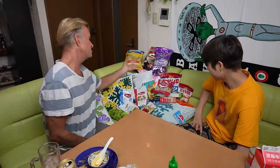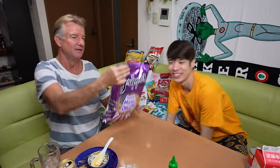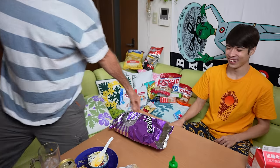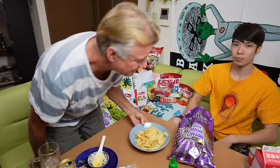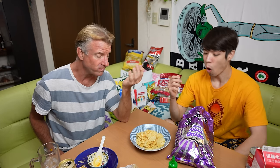I'm thinking the chips, the Maui onion, these Grippos. Let's call them Grippos. Get a grip on the bag. Maui onions, smell sweetness. Not really. Let me get something to put these out on. Okay, they're ruffle style. Sweet Maui onion flavored. So sweet, it tastes like sugar.